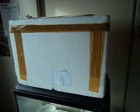And if we go up here, you see the incubator that I got. It's pretty big. And there is just a little box. I got a light with a thermostat on them, I believe it is. A little reflector plate.